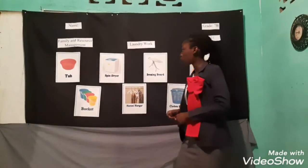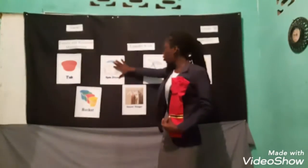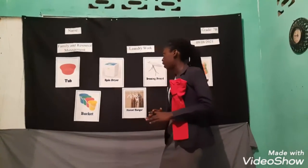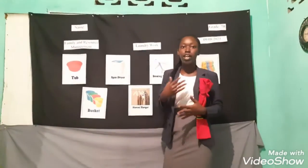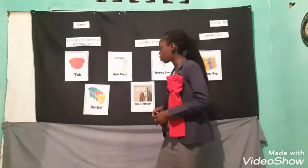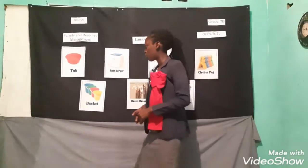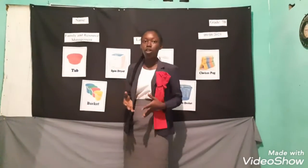Very good. The next one we have here is the spin dryer. Where can this be classified? Under drying. Yes, this one was easy. The spin dryer is classified as drying equipment because we put clothes or other household articles in there to be dried after they're finished washing. The next one we have is the bucket. Where does this fall? Under washing. Yes, the bucket falls under washing because we can put clothes in the bucket to wash also.